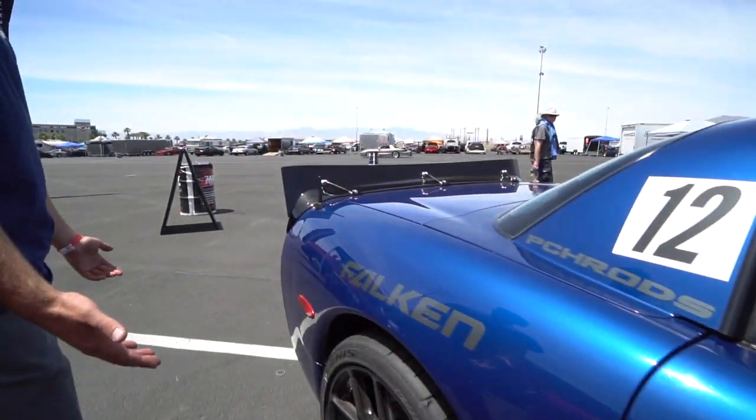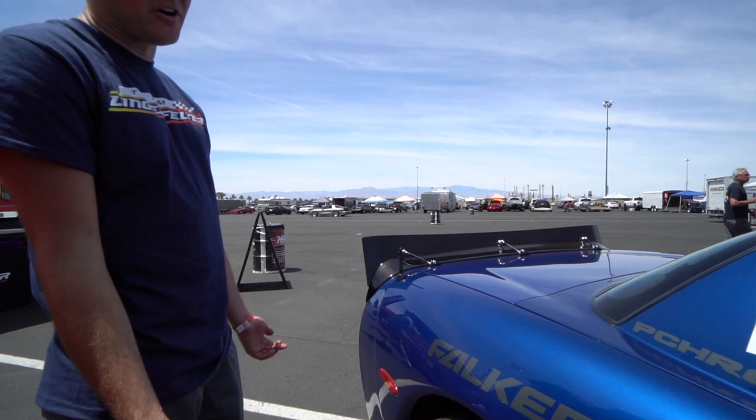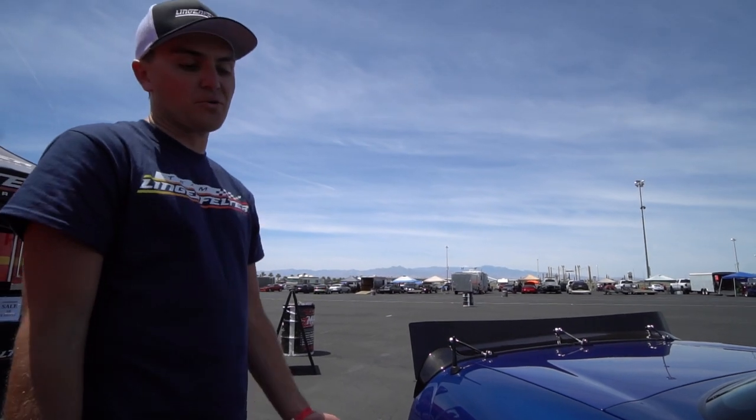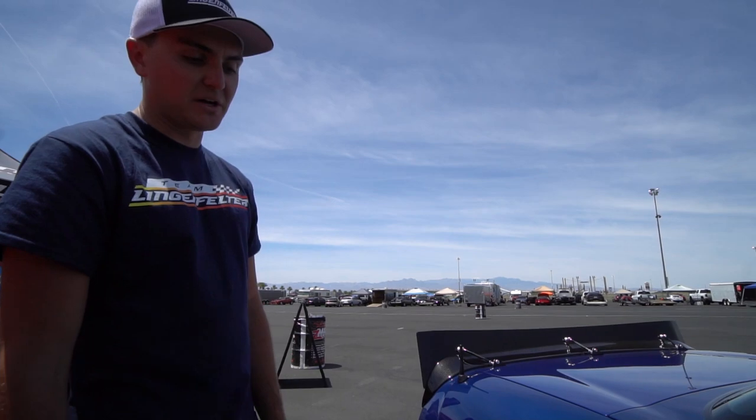Farther back, we have another set of Forgeline wheels. For tires on the car, we run Falcon RT615K Pluses, 315s all the way around, allows me to rotate. Really helps out because I drive this car everywhere: road course, autocross, speed stop, and it really helps be able to rotate the tires around so you don't wear them out too quickly.